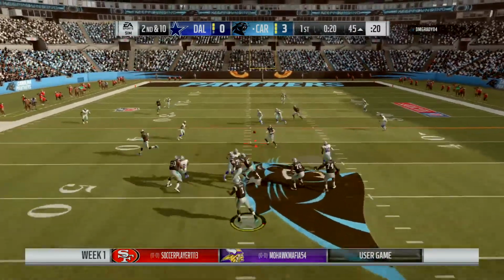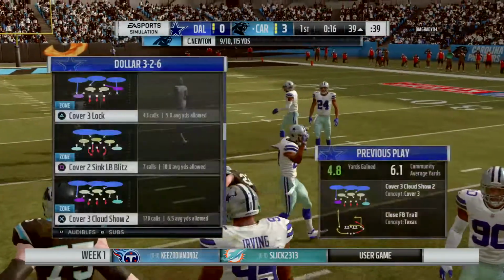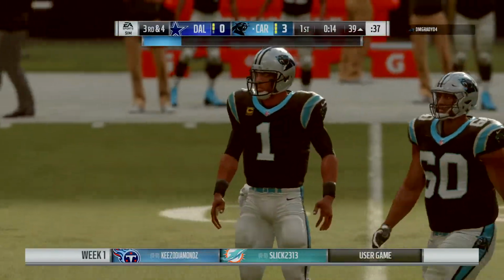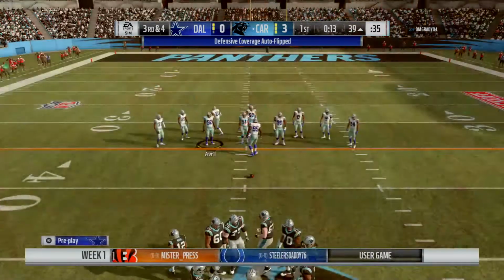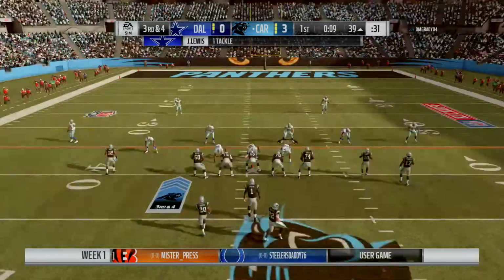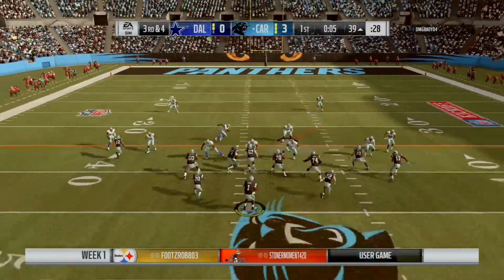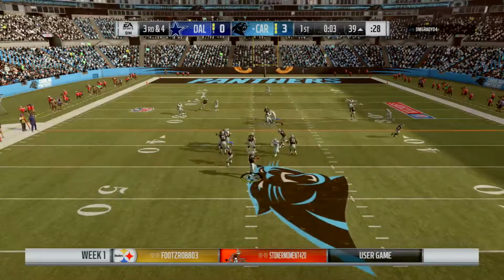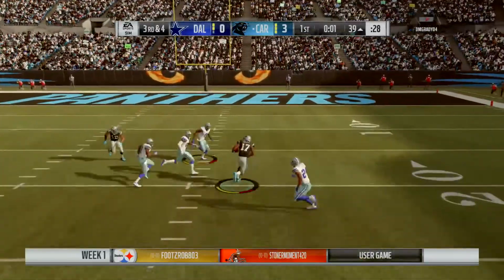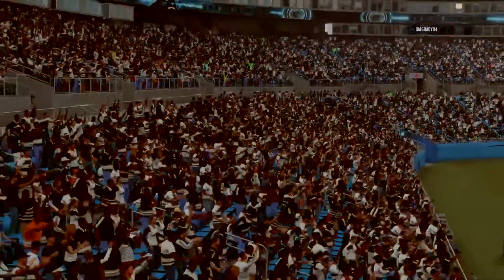2nd and 10, Newton again. Now he'll dump it underneath to his running back, complete. It'll be a gain of 6, and that's going to lead to a 3rd down. And we see another pitch and catch there to the running back. This position just continues to evolve. They become just as critical to the passing attack as a lot of receivers, tight ends, because their ability to make people miss in the open field can really generate big plays for an offense.